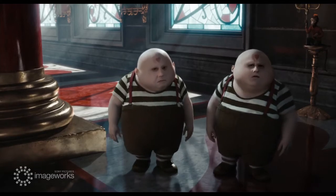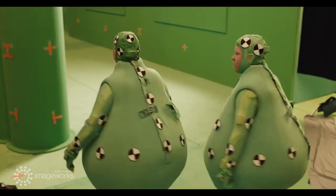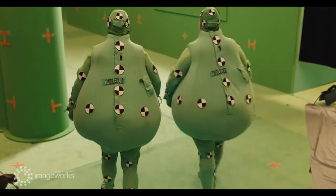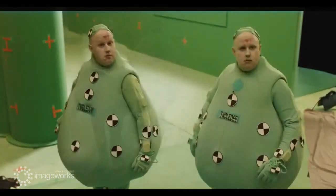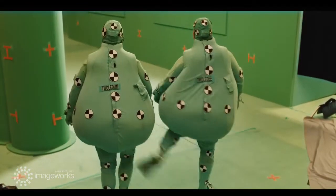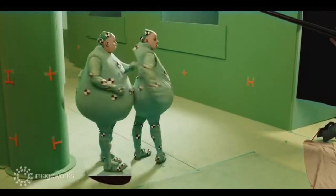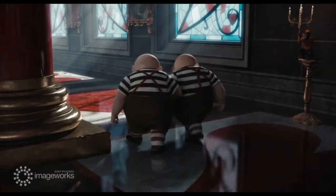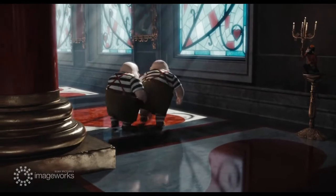Tweedledee and Tweedledum are both played by Matt Lucas. For believable interactions on set, Matt plays the part of Tweedledum along with his double and then switches roles and repeats the performance as Tweedledee. The two roles are synchronized in editorial, and a pre-comp is created that becomes the performance reference for animation. Ultimately, it's the photographic element of Matt Lucas's face that ends up in the final render.